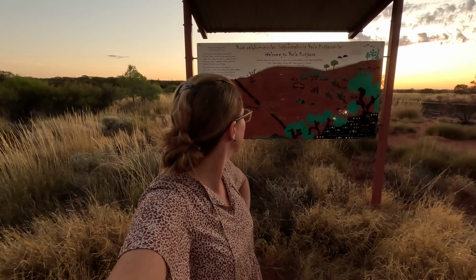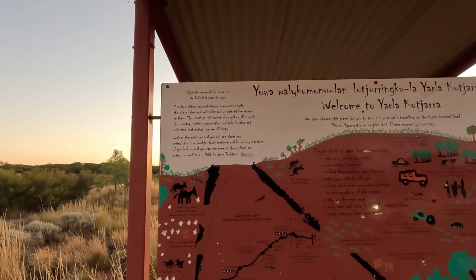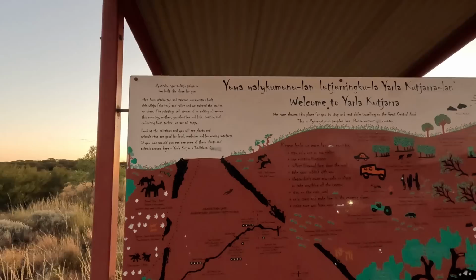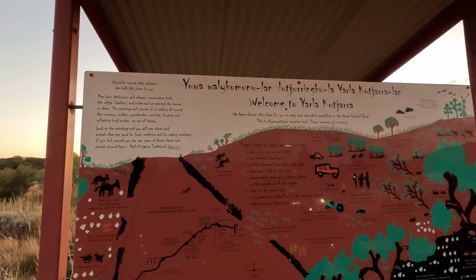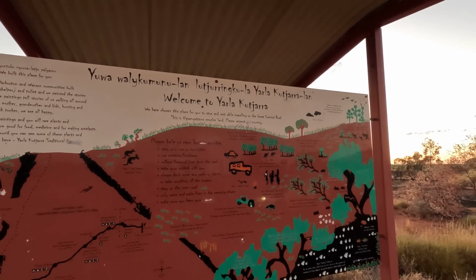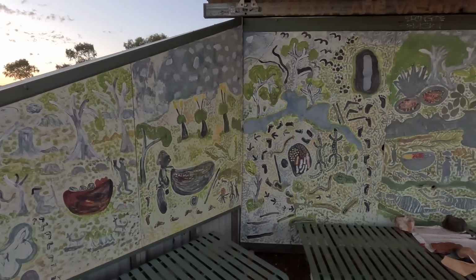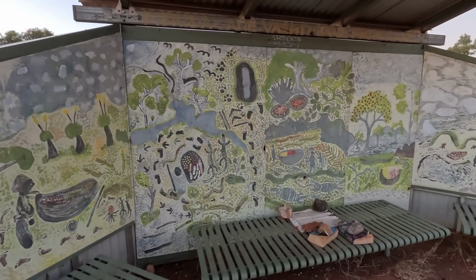We're just leaving the free camp. It was called Yarla Kajara. I hope I've pronounced that right. But there's a board here and it explains that the local people from Warburton and Wanyar communities built it, and on the toilets and the shelter that they have here, they've painted their stories that have been passed down through the generations. So it's really interesting. So there are toilets here as well.